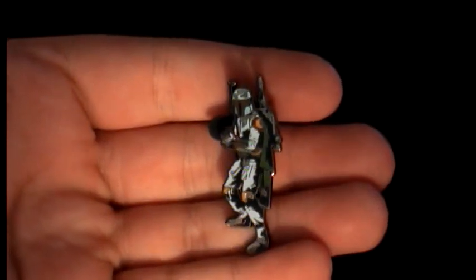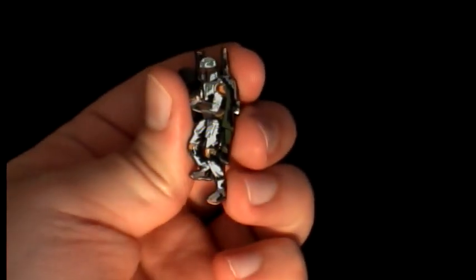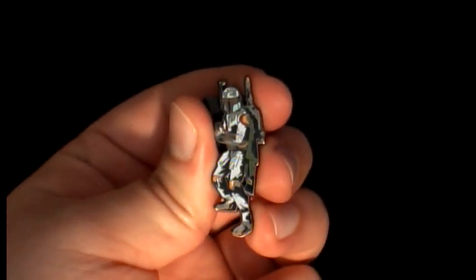Alright, here's a couple of Star Wars ones. Got the Fat Man here, Boba Fett. I like this one just because it's cut out. I might trade some of these, but I would never trade this one. No matter how much anybody gives me for it, I will never trade the Fat Man. I love Boba Fett. There you go, Nate. Boba Fett.